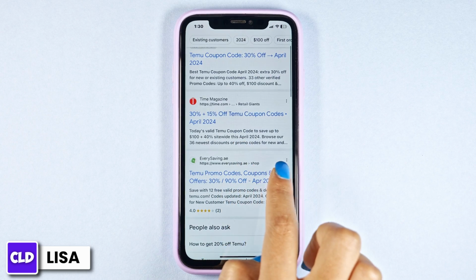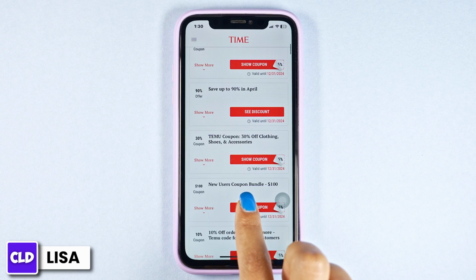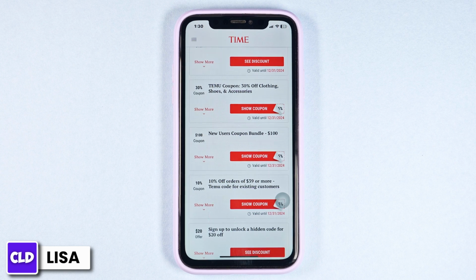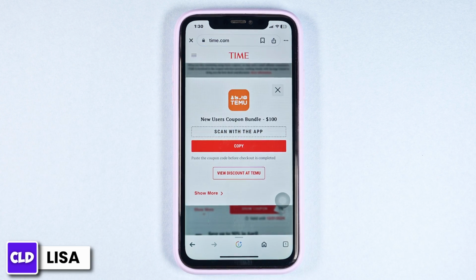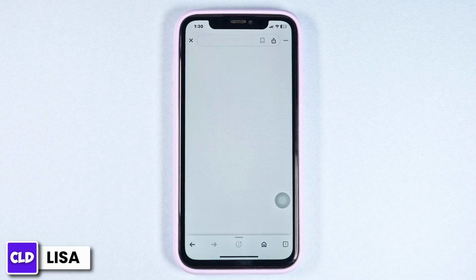So go ahead and open any of these websites. I'm going to open this one. After you open it, just scroll down. You're going to find amazing deals and offers, $100 off, 10% off, and many more. Head towards any of the offers that you want to grab. Just click on Show Coupon. Make sure to check the expiration date of the coupon code, whether it is valid or not. If it is valid, click on Copy. Then click on View Discount at Temu.